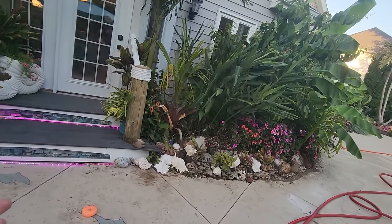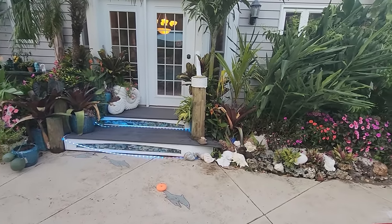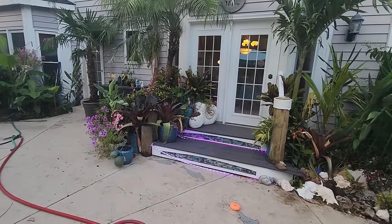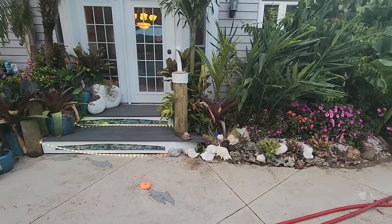Yeah, you like? What do you think? I do really miss having the heliconia right there. That's what I was saying. I'm going to have to get another one. Or maybe just divide up one of the ones that I have. Nah, I'd rather just get another one. Getting another one sounds like more fun.